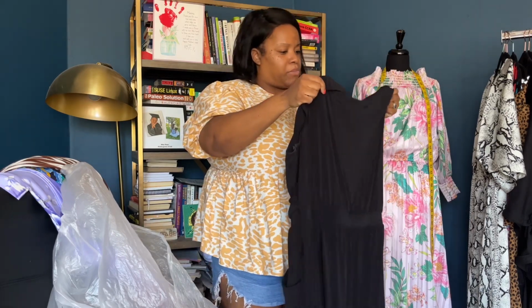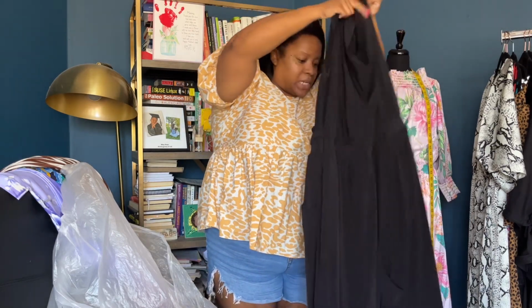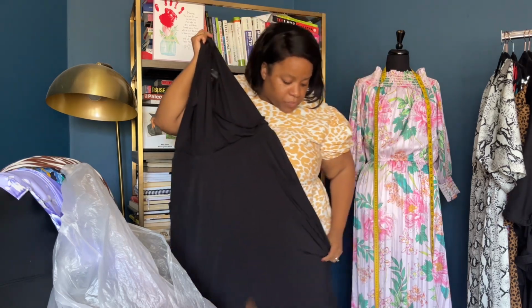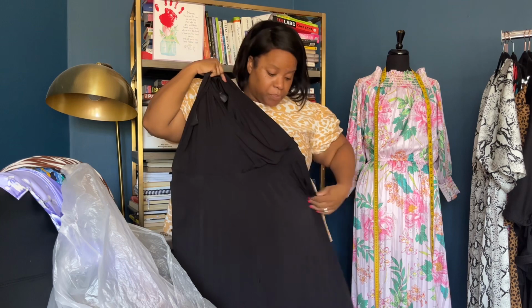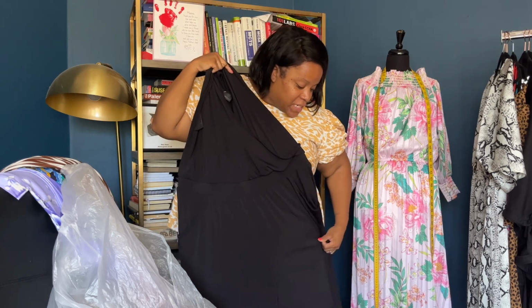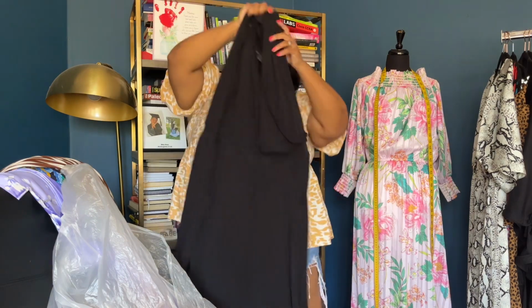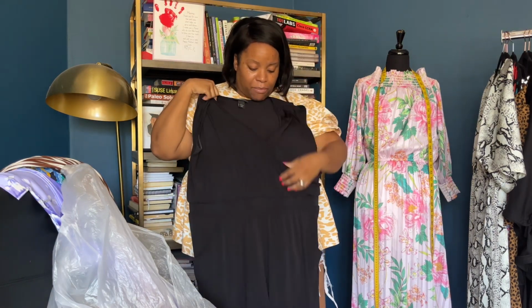This is Lane Bryant 18/20 jumpsuit. Can I just keep this? Size 18/20 jumpsuit, wide leg jumpsuit at that, wrap front.